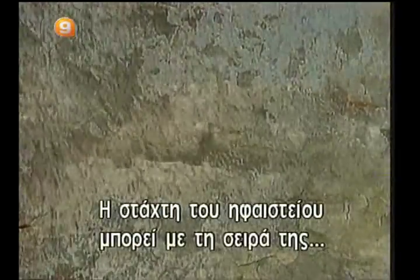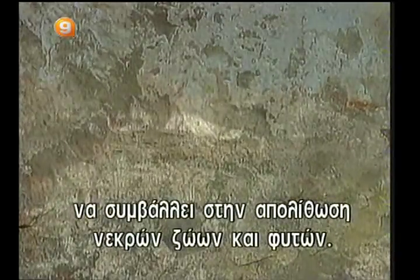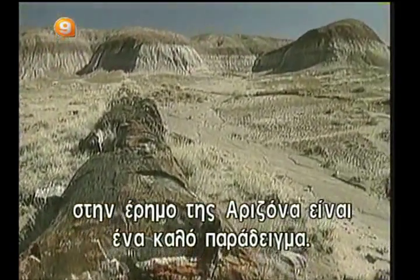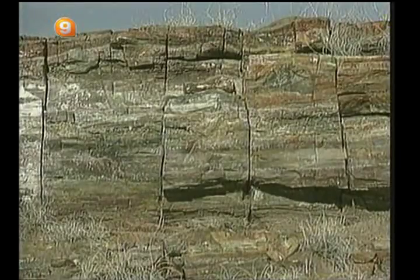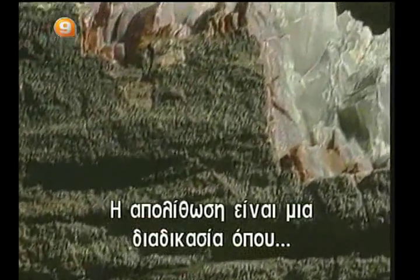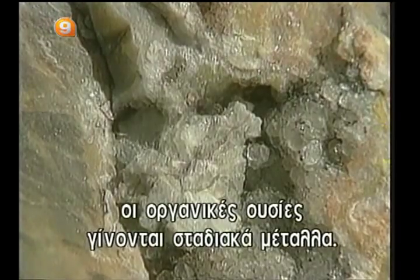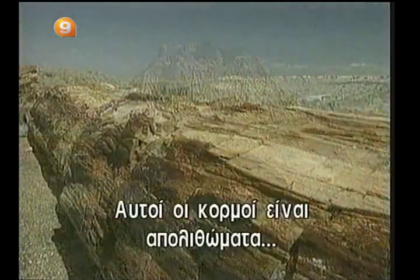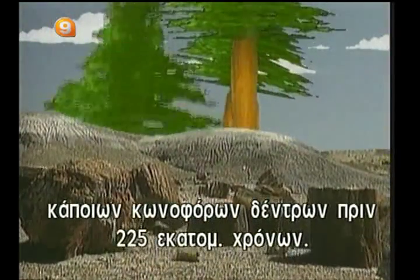Volcanic ash can, for its part, contribute to the petrification of dead plants and animals. The many multicolored logs that sprawl across the painted desert of Arizona are a good example. Petrification is a fossilization process in which organic matter is gradually replaced by minerals. These petrified logs are the fossils of immense conifers dating back 225 million years.